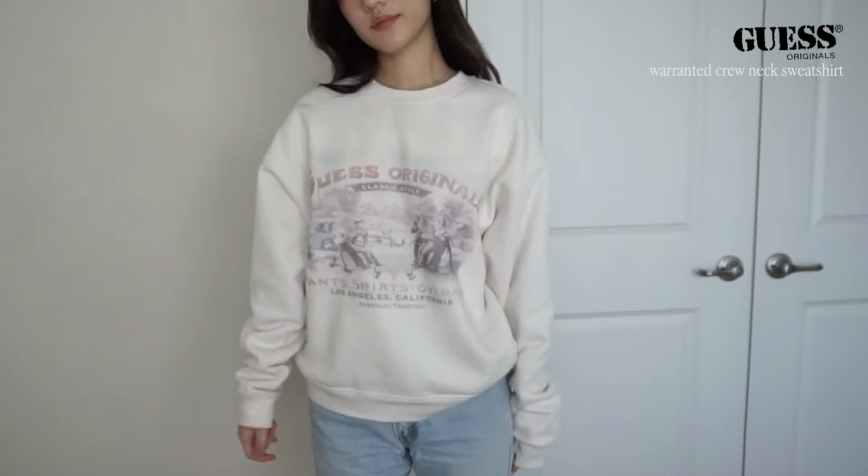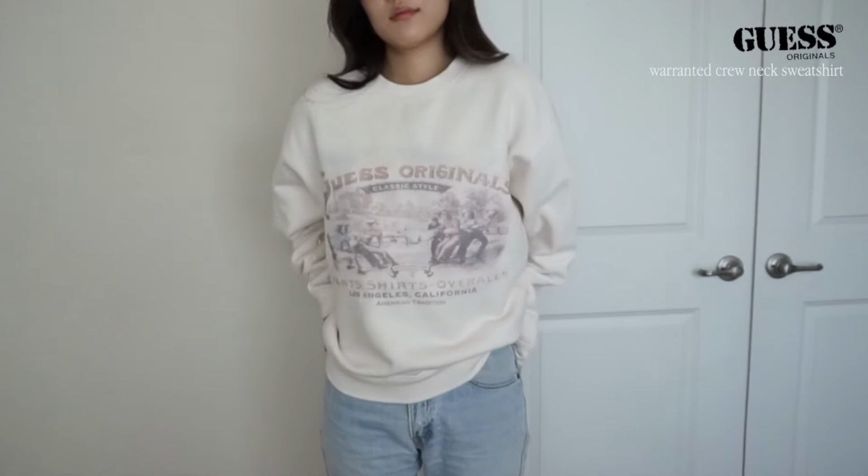At the same time, the sleeves are a bit longer because I do think this is unisex. It runs a little bigger. I got a size small, but it has like an oversized look to it. So it's really comfortable to wear and so good for the fall and colder season.